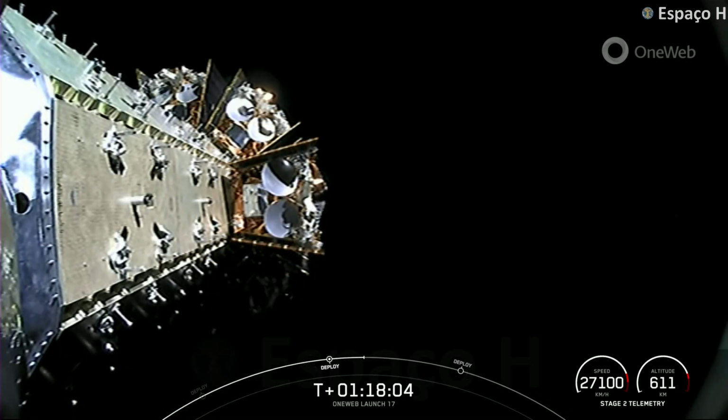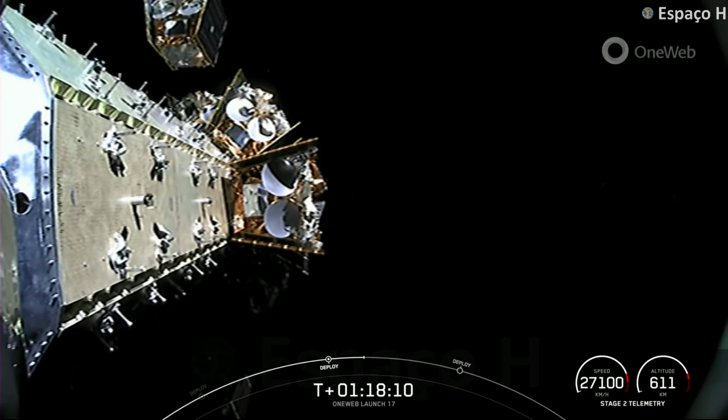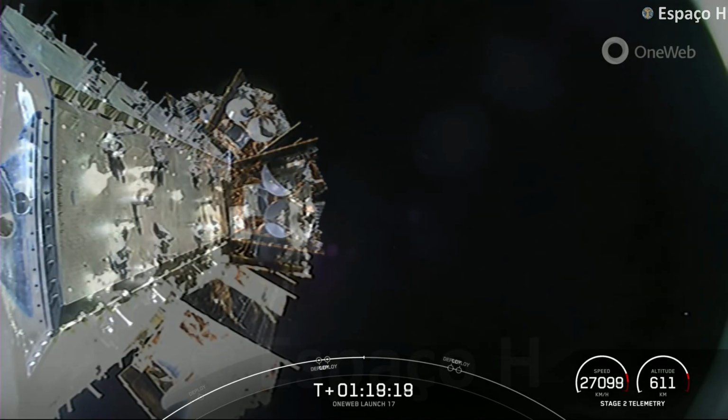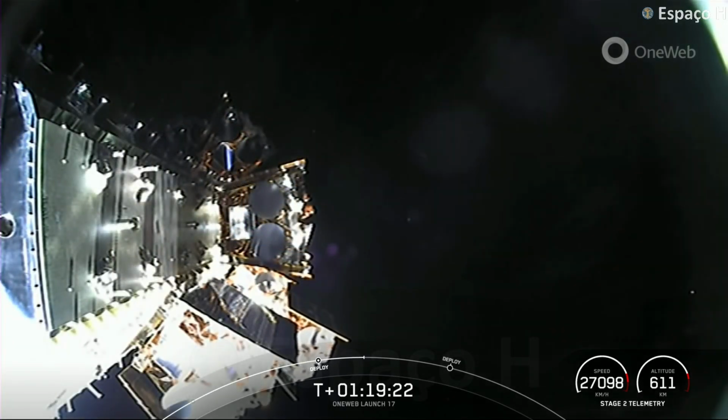There you just heard confirmation of 9 satellite deployments confirmed. So that includes the 2 satellites from the first set of deployments. OneWeb, Sat Delta 4 and Delta 8, separation confirmed. OneWeb, Sat Delta 3 and Delta 7, separation confirmed.